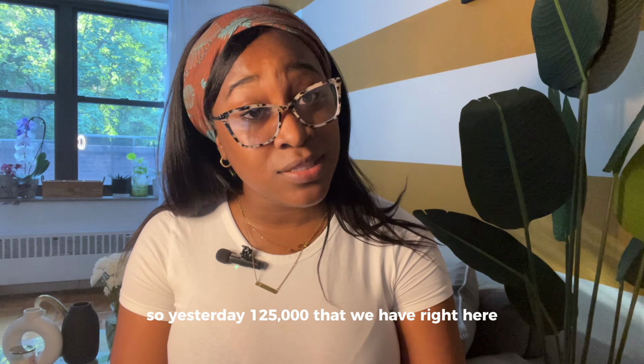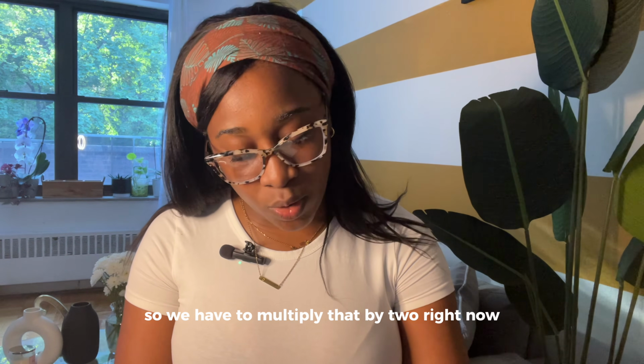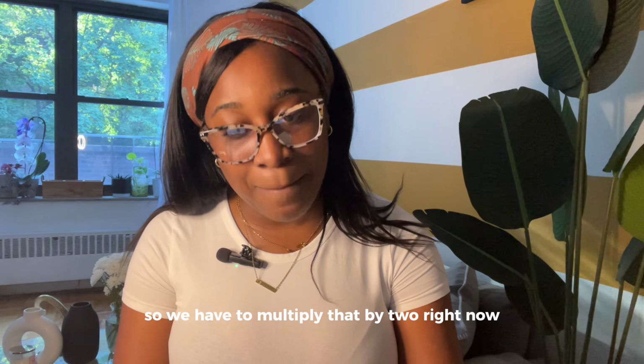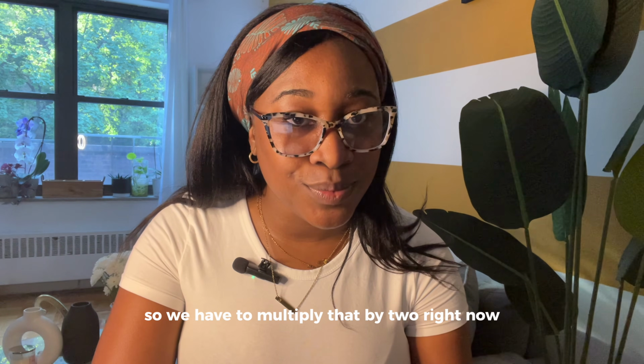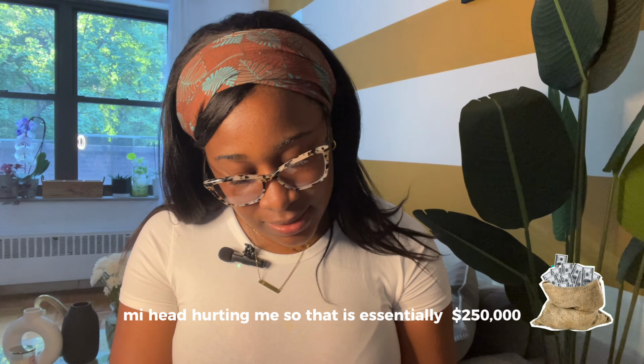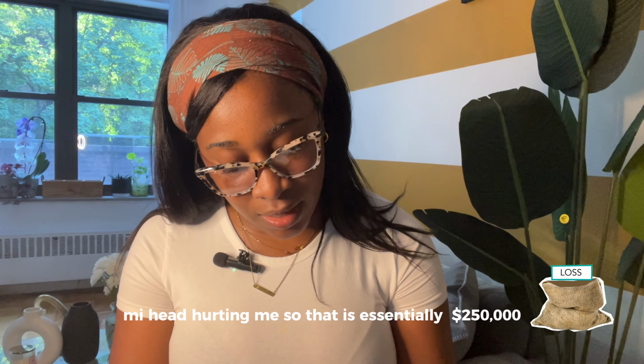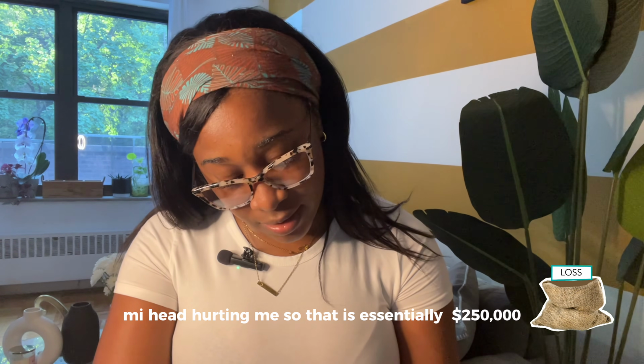So you see the 125 where we have right here, so we have to multiply that by 2. Right now, my head hurts me. So that is essentially $250,000. Now, in order to do rough cast and garnet, you need the materials.